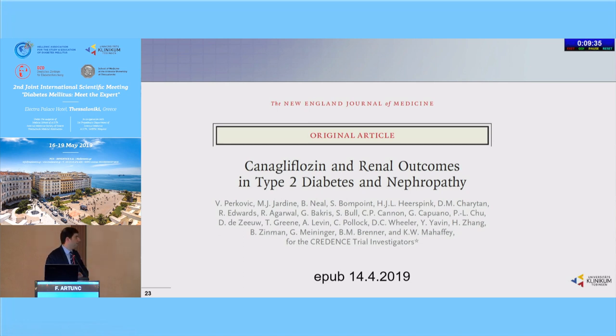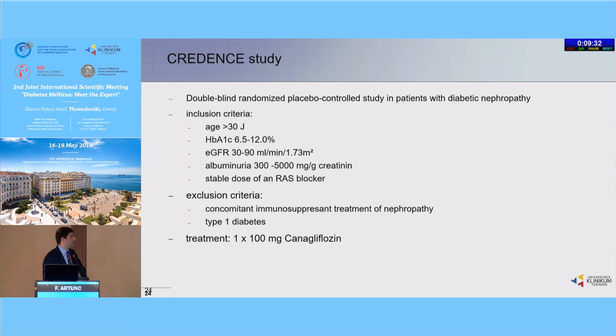It was a prospective study, double-blind, randomized, placebo-controlled, in patients with established diabetic nephropathy. Inclusion criteria were age greater than 30, HbA1c 6.5 to 12, GFR down to 30, albuminuria as high as 5,000, and a stable dose of a RAS blocker. And people with immunosuppressant treatment or type 1 diabetes were excluded. The patients were randomized to the treatment arm of 1 times 100 milligram canagliflozin or placebo.